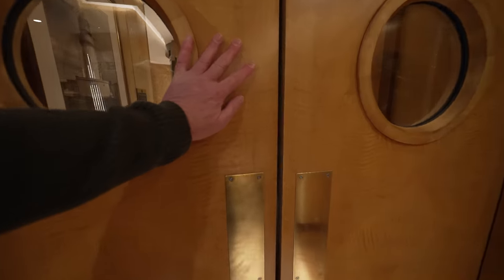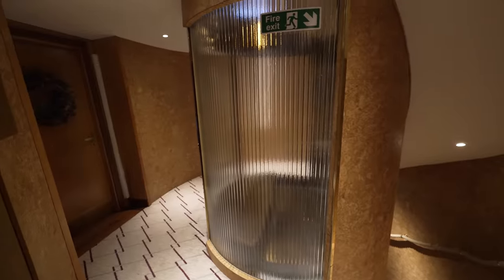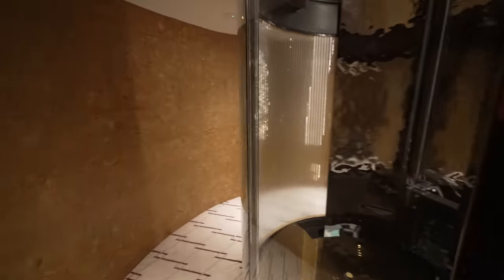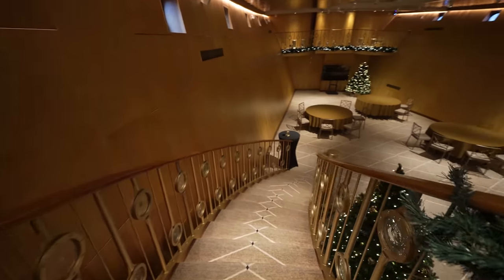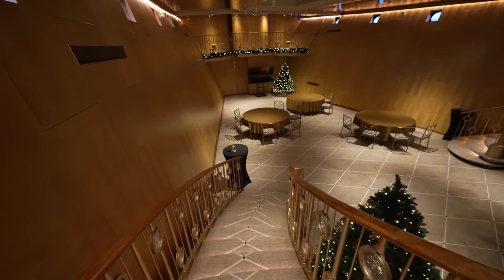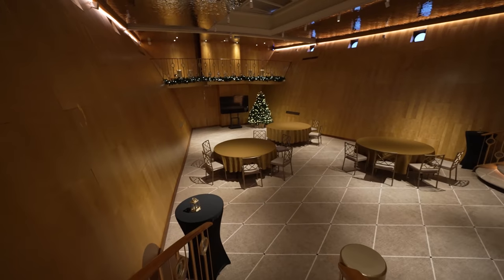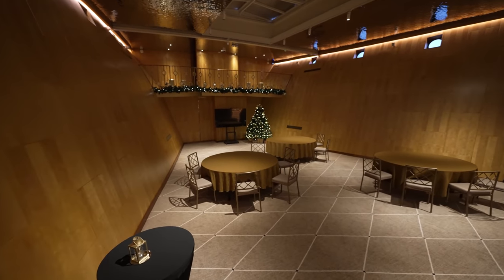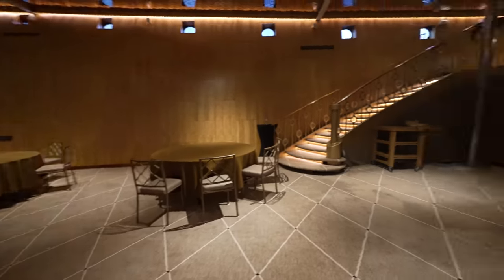This takes us out into where the lift is. It's like a central point. You've got this like cool cylindrical lift. But this is the ballroom. Had a quick look at this yesterday. But yeah, this is what they use for functions. Looks really nice. We're coming down here because you can get to the engine room down here somewhere.